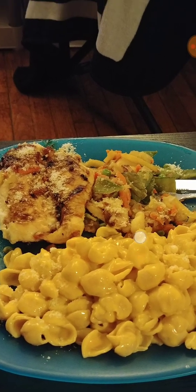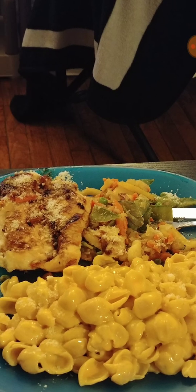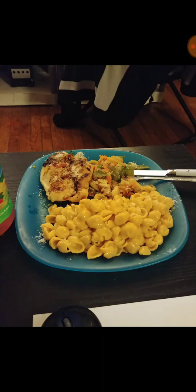I wanted to put some vegetables with this. I need to get a wok because this didn't really stir fry very well in the pan that I've got. I need to get new pans too because if I'm going to be cooking more. But this is chicken breast, cooked alongside, and I got Parmesan all over it, and man, this was some good stuff.